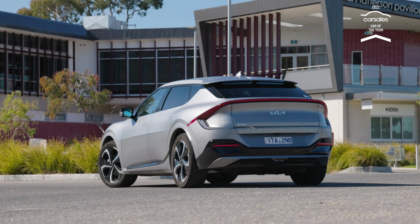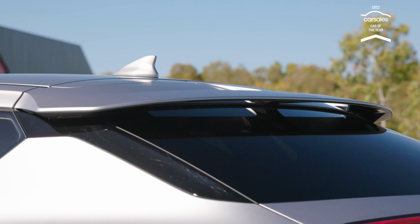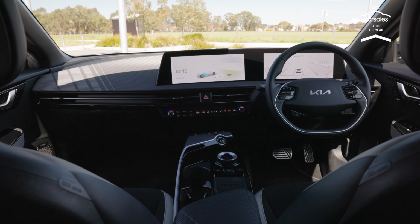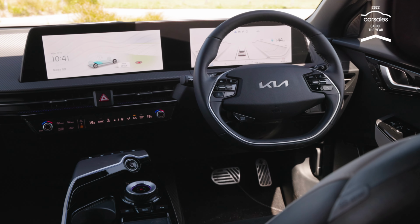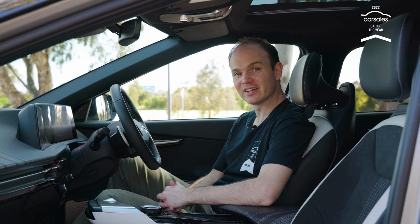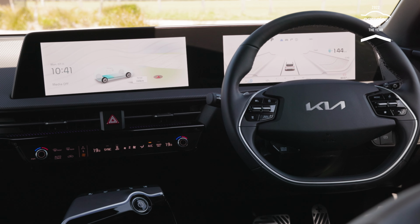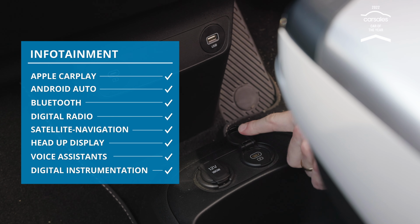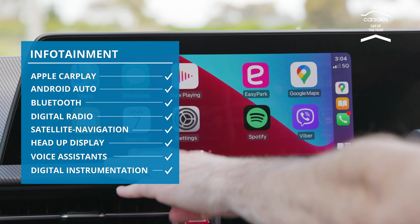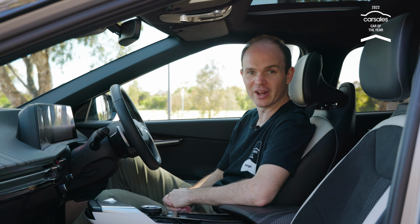Yep, number 1. But while the EV6's price tag might be relatively high, particularly this all-wheel drive GT line, it has a huge amount of equipment. Dual zone climate control, heated and ventilated front seats, 14 speaker Meridian stereo, twin 12.3-inch digital displays for the infotainment and instruments, head-up display, 5 USB ports, wireless phone charging, Apple CarPlay and Android Auto, though they aren't wireless sadly, heated steering wheel, the list goes on and on and on.